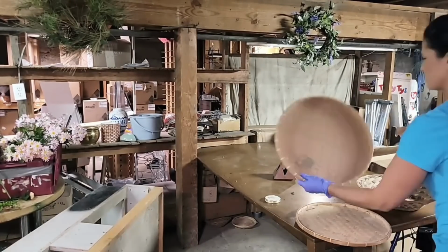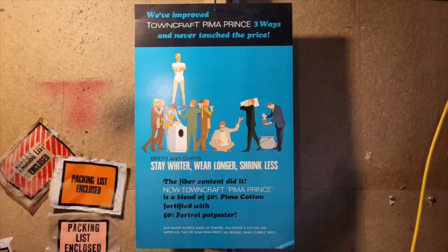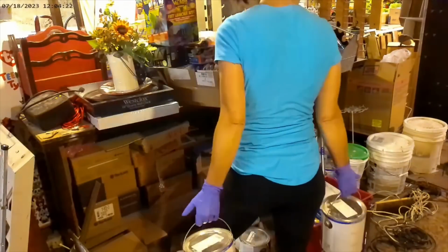Every once in a while, I'm going to throw something in here that I found that I thought was kind of interesting, like this old advertisement for Pima Prints. I'm gathering that that's the name of the brand of briefs and shirts. But anyway, just kind of a fun old advertisement.